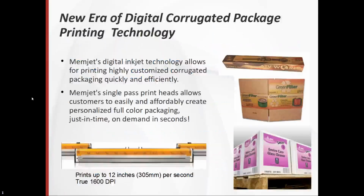So the next thing is how did we accomplish this? Well, when most people think about inkjet, they think it's kind of slow. They see the head going back and forth. Well, about 5 years ago, a company called Memjet introduced a technology where it's a print bar. So the bar expands across the print area, and the media flows under it, and so it prints all in one pass. So it's very, very quick. In the case of Memjet's technology, it prints at up to 12 inches a second at 1,600 DPI. So there's really nothing else on the market like this.